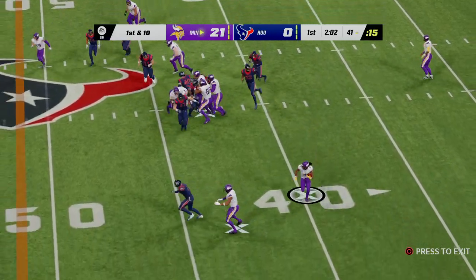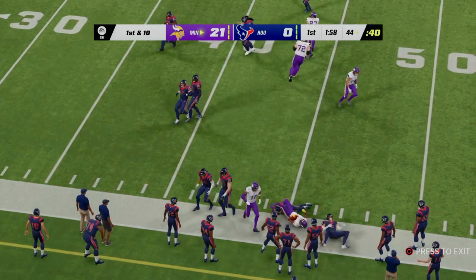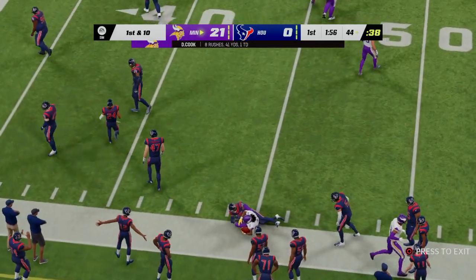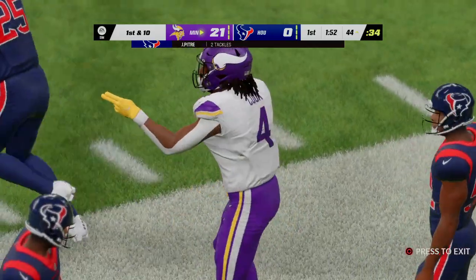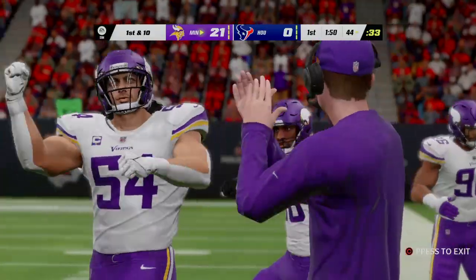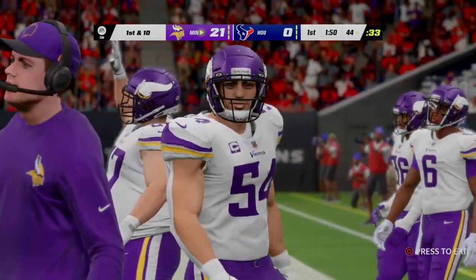Getting the ball is Cook running left. And he'll work it across midfield inside the 45. 41 yards rushing now on 8 carries for him so far. Well, they're making an effort to get the ground game going tonight. So far, it's working. I like what we're seeing from the offensive line.